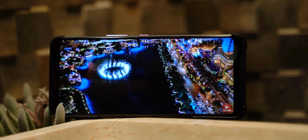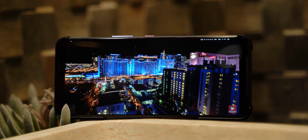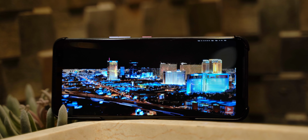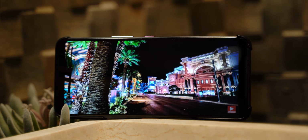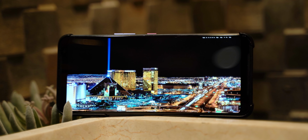Speaking of brightness, there is some bad news. Now, granted, this is a great panel. Full HD plus AMOLED display with a delta E of less than 2, which is rare among smartphones. What that means is that the colors are super accurate. HDR content looks fantastic, but there is this black crush issue which affects the experience.